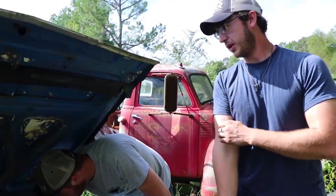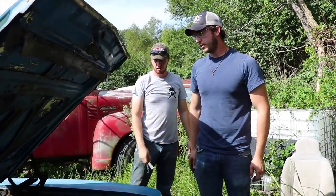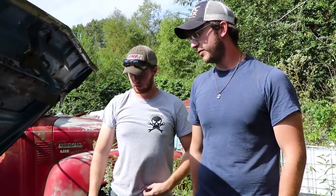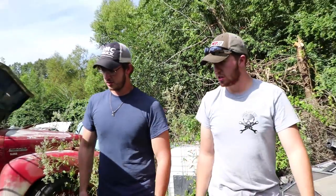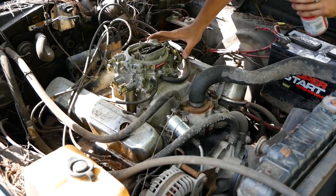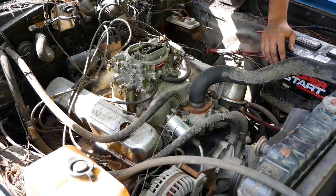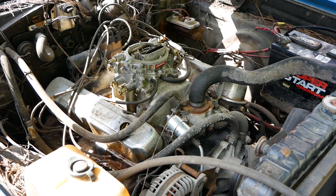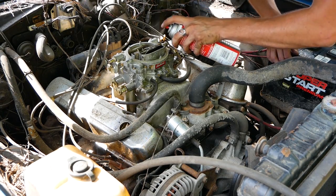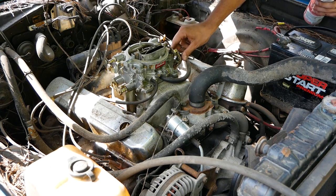Throw some carb cleaner down the throat of the carb, and light it off. See if it at least fires, because it's got ignition now. We're at least that far. 10 years, first start, here we go. I think it's probably not gonna do it. Hey, Kevin, I'm gonna work the throttle. I just about smashed my finger between the linkage. Ooh, right in the eyes, perfect. All right, fire in the hole.